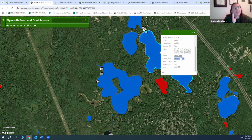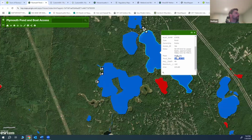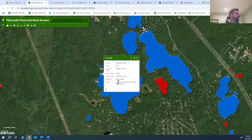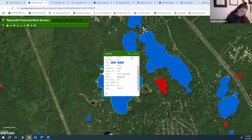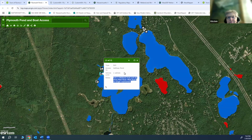Would this be for kayak launches or anything like that, right? It does that. So basically, it'll tell you what the boat launch is. If you click on it, it'll tell you you must launch at Mast Road, and it's a hand launch. So this would be like a kayak. Oh, okay. And I think it's supposed to tell you car top. It's supposed to get pretty specific. So car top, and some notes on where to park. That's nice.